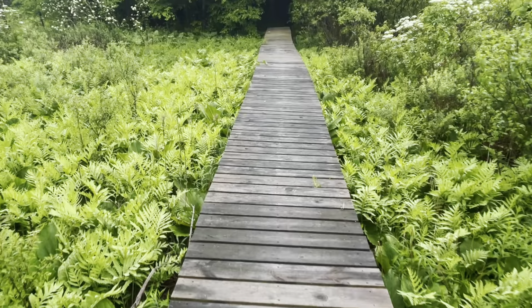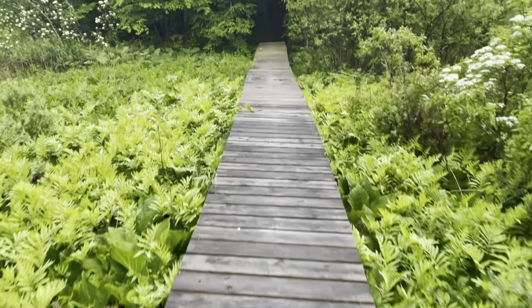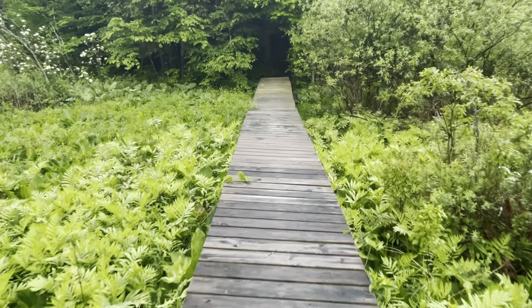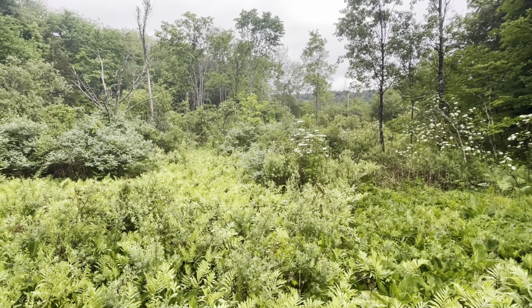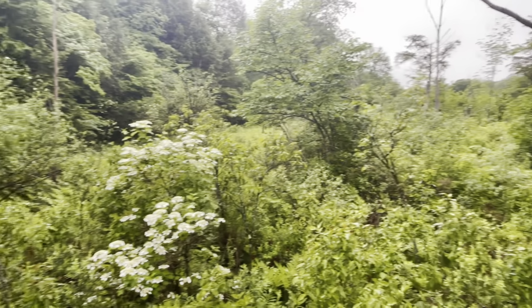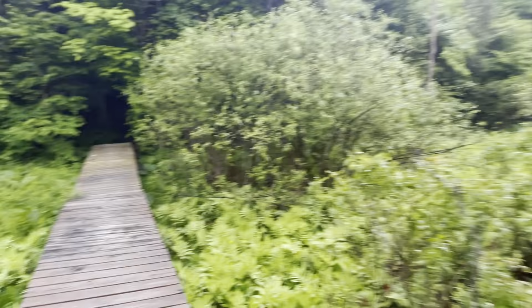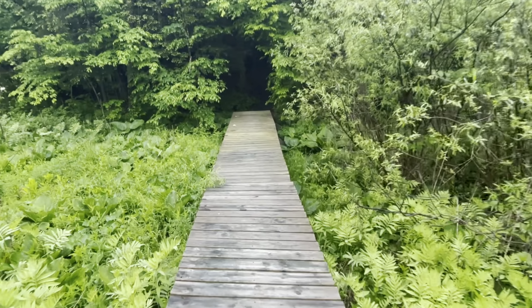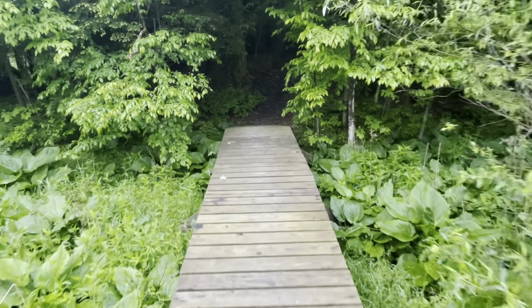This is cool. Opens up into a nice view on both sides, actually. Then back into the woods.